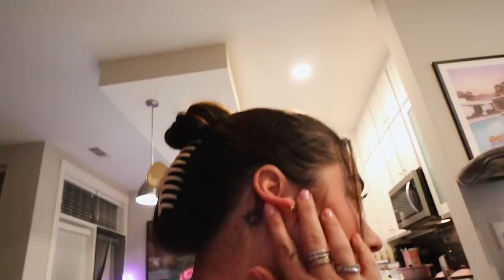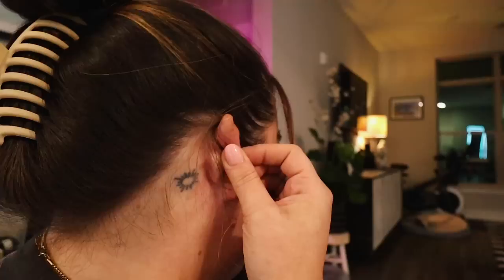But then I also have, I don't know if you guys can see this. Let me get to where the light is. Can y'all see? I have a sun behind my ear for my mom. And then I have Annika's birthday on my ribs. So I only have three, but I got all three of those years ago. I got Annika's birthday and this one when I was 18. And then I got this one when I was like 24 or something. So I've not gotten a tattoo in a really long time. But I've never heard back from that girl. So I don't know if she's still making her way through those appointments or what. But I'll keep you guys updated.